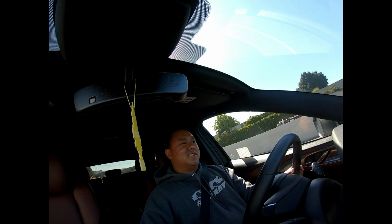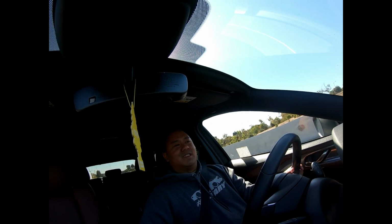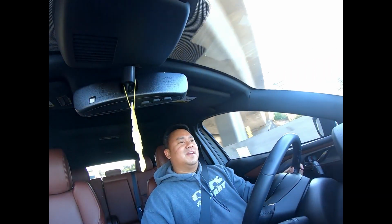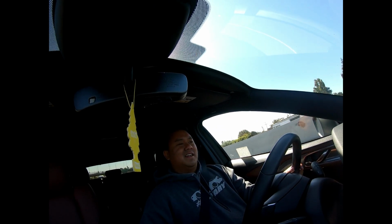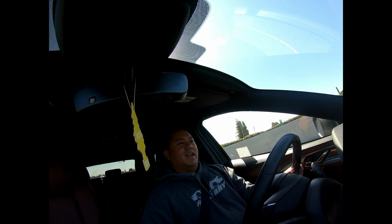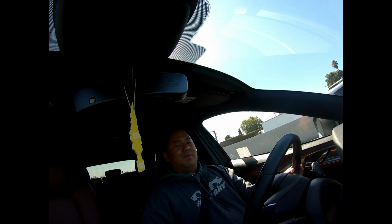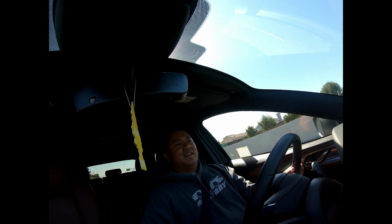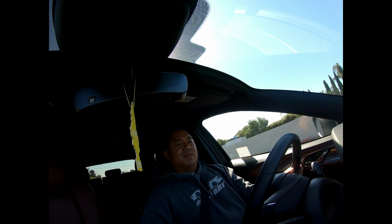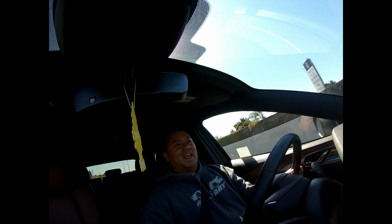Now it's reducing the gap between me and the car in front, and I also shortened the following distance. And now that we're creeping up on the car in front, it's going to automatically let off the acceleration to keep a set distance between me and the car in front. This is a really cool feature, and I've used it a few times already, and it's really, really convenient. It's, of course, still driver assistance. You do have lane departure assist and everything.